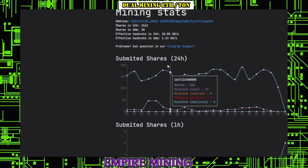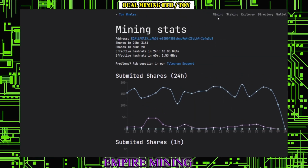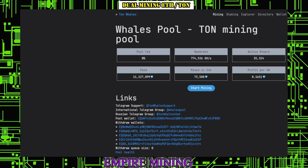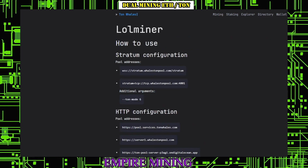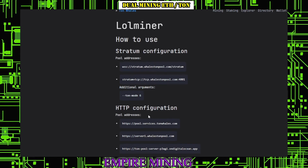So basically, here's where you get your stats right here. Also, if you're using different mining software or something like that, if you click here, this shows you everything, from the Telegram group to the support, to the top pool miners, your hash rate for the total pool, and if you click the Start Mining tab right here, it shows you the different pools and the different miners. So for instance, lolMiner, if you weren't sure, you click on this, it gives you the pool address, and if you look in here, right here, it shows you the argument. So that's the argument for the pool.